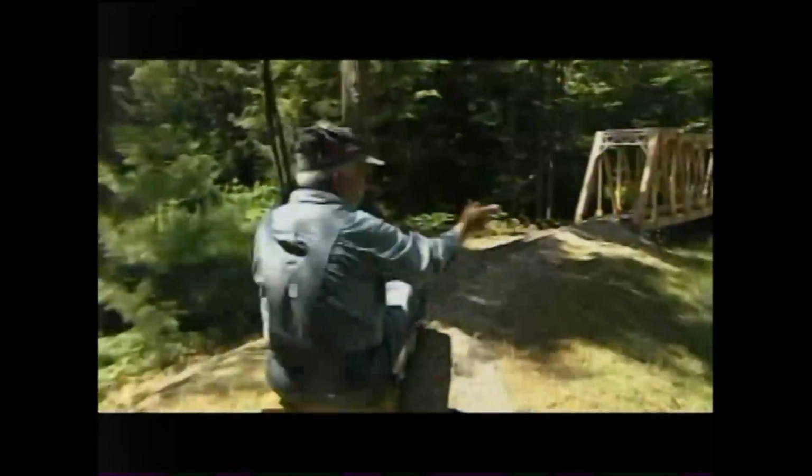We built the bridge last summer. People like it. It's a new feature. That bridge was modeled after a bridge of the same type railroad out in Michigan, built completely to scale. They're built to withstand a 20,000-pound load, actually. There's no water under it now, but in the spring, this is completely full of water.